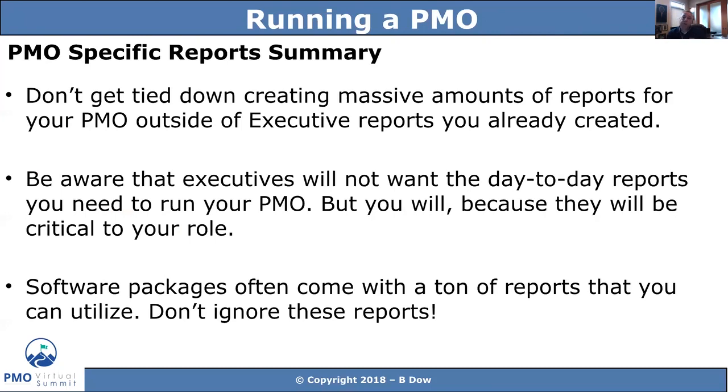Also be aware, though, that some of your executives won't want that day-to-day, but you will need that. You won't be able to run your PMO with just the high-level executive information. You're going to want to actually get some day-to-day reports or the detailed reports set up, and make sure you get those set up as well.